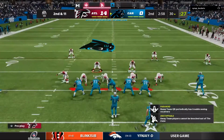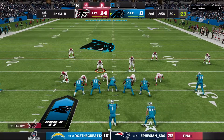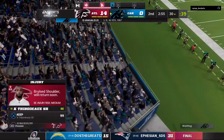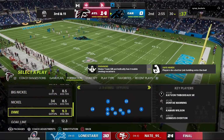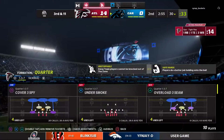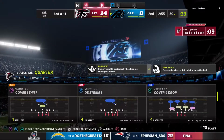2nd and 11. Now back to throw. And that'll be incomplete. This defense has been very disruptive early on as they force another one to go awry. Seems to be the front and the back end. Pass rush, they've been able to get home, and they're taking the ball away in coverage as well. I love how you put it together. The front and back working in sync, only way to play good defense.